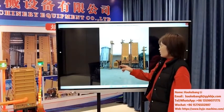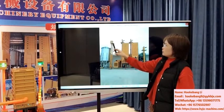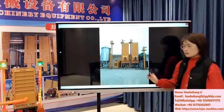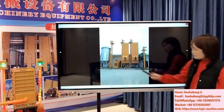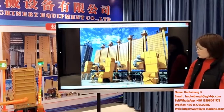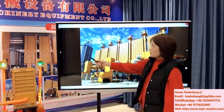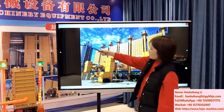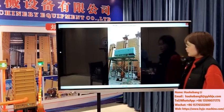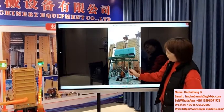After drying, the grain will be fed to this bucket elevator again, then to this small grain silo. This is a small production line: pre-cleaner, dryer, and silo. This is also the after drying process. There is a big silo here, fed by a bucket elevator, then fed to the grain silo. This is also 2 dryers and a pre-cleaner here.